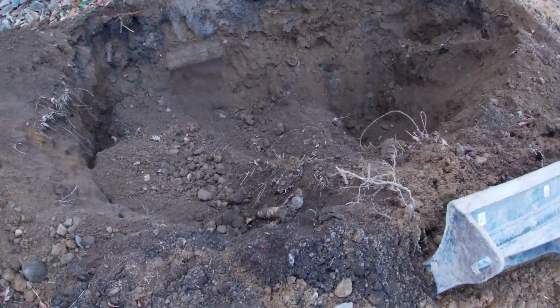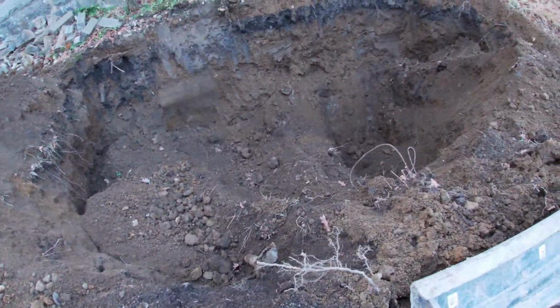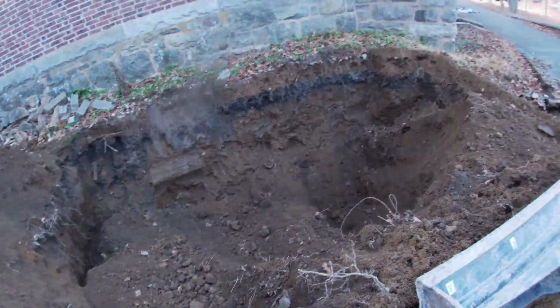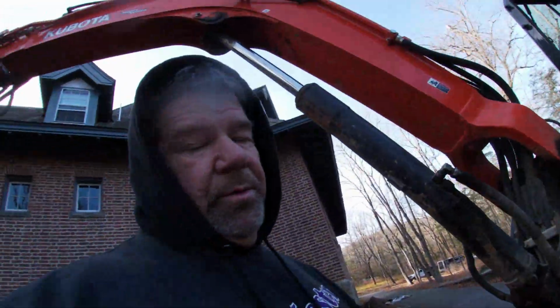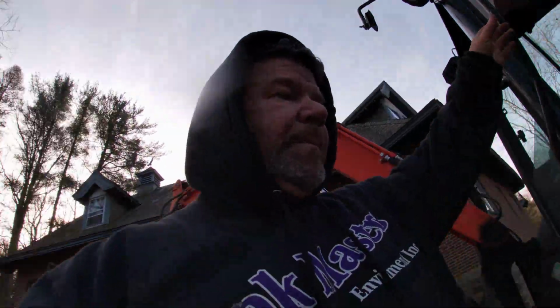We dug two test pits. Did PID reading 0.0. That's where the piping went in. We went just downstairs and it went to where the stalls are. So a lot of guesswork here. So we're gonna go back around now and then I'll pull that 1000 out, which looks good.